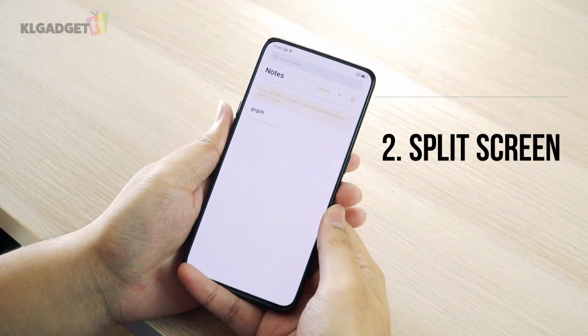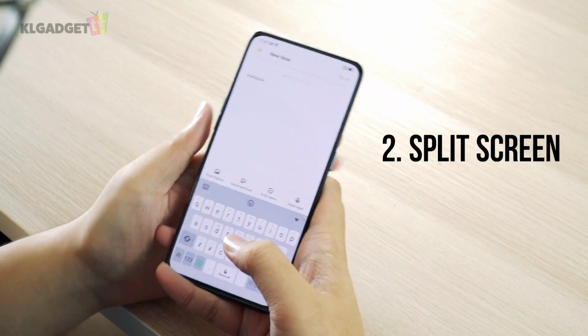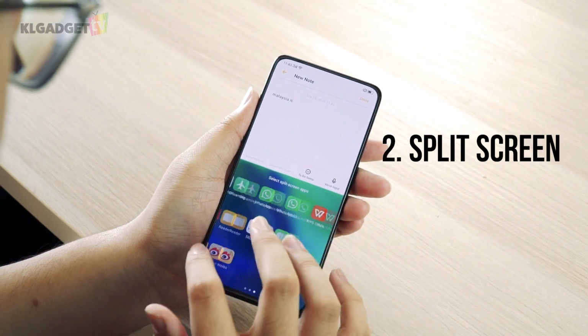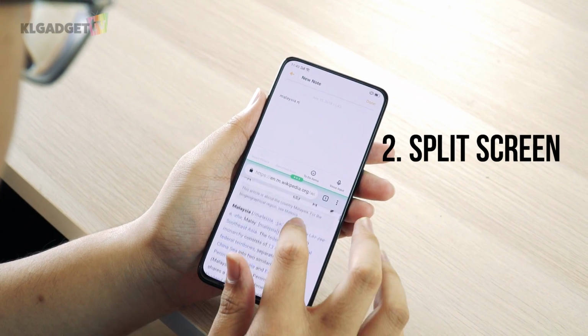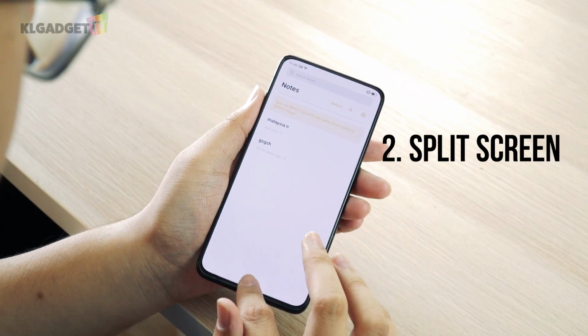One way to do so is with split screen apps. You can launch 2 apps at the same time, which is great for productivity. Simply launch an app, swipe up with 3 fingers, and you can launch another app. Say you have Notes on one side and Chrome on the other side. To cancel, simply do the same 3-finger gesture and you are done.